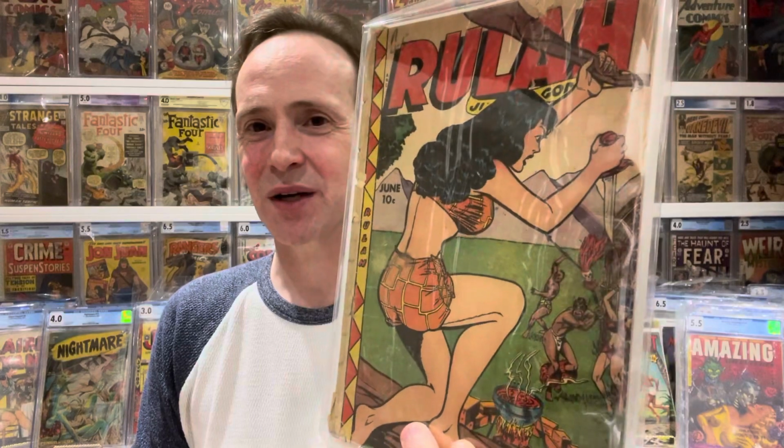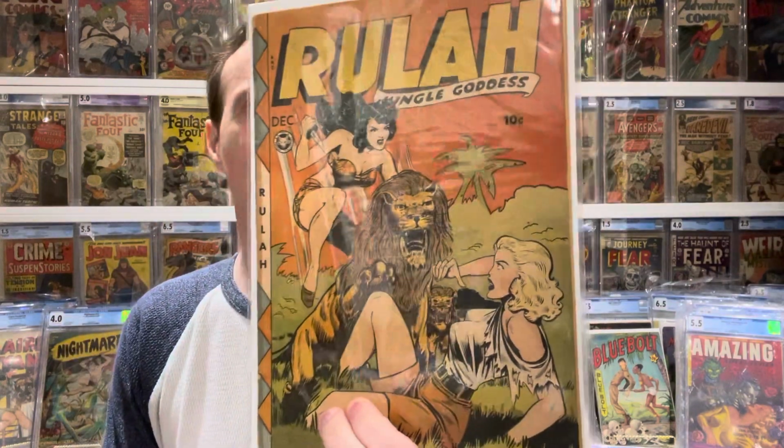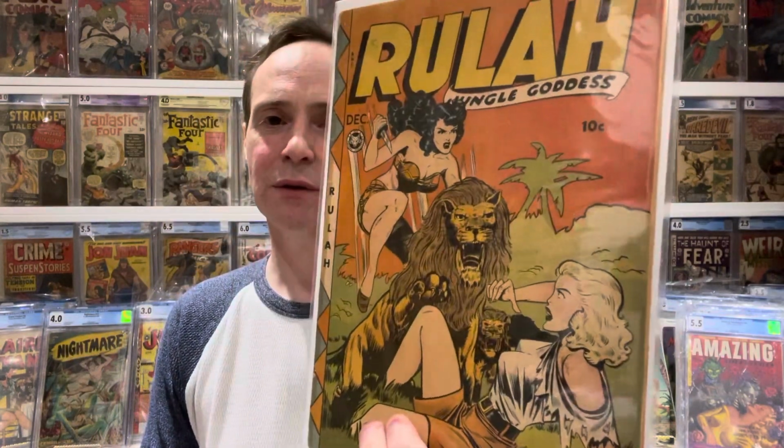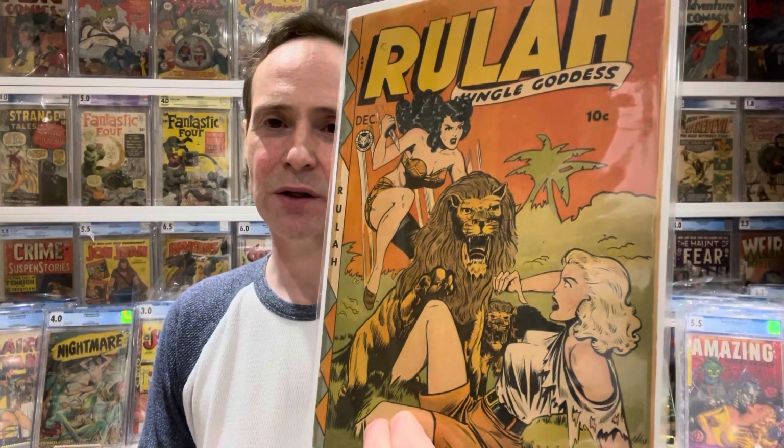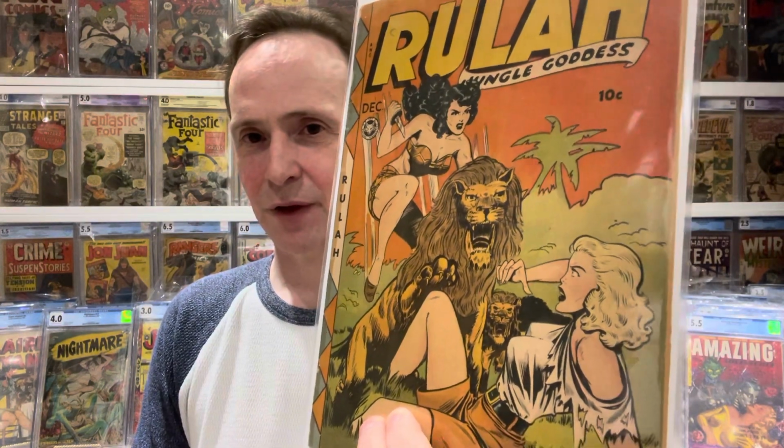So this is Rulah, and then I have 2 more Rulahs to show. Then we got number 21. It's another good girl art cover, and she's saving the woman from the lion. Bit of a headlight cover too.